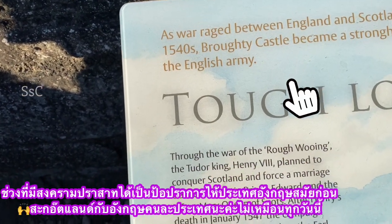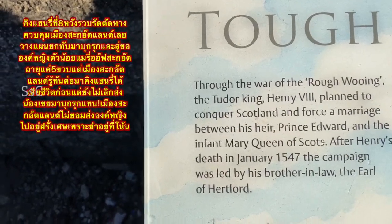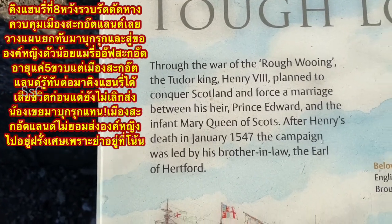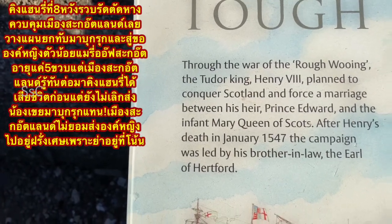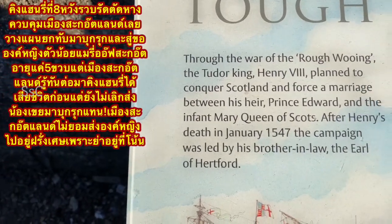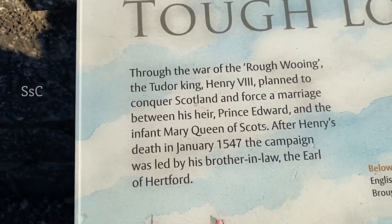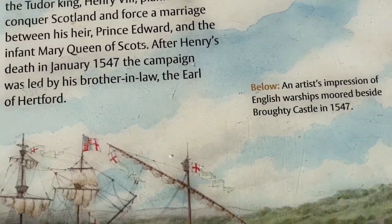As war raged between England and Scots, Broughty Castle became a stronghold for the British army. During the war of the Rough Wooing, the Tudor King Henry VIII planned to conquer Scotland and force a marriage between his heir Prince Edward and infant Queen Mary of Scots. After Henry's death in January 1547, the campaign was led by his brother-in-law, the Earl of Hertford.